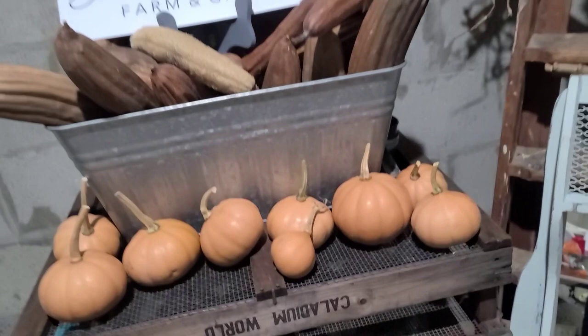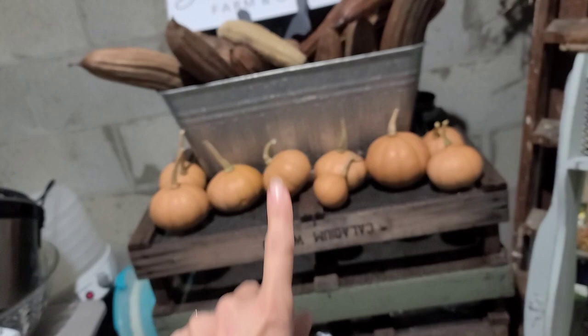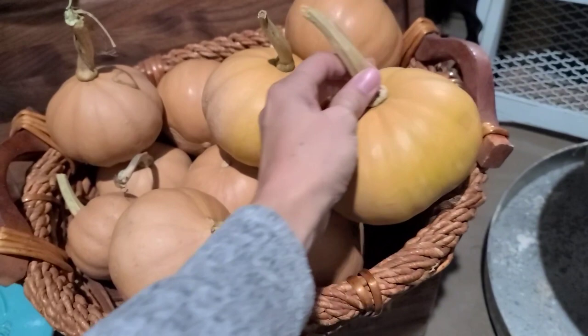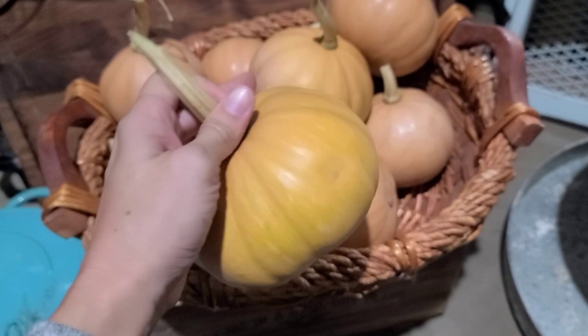And here's some luffas from the summer that I've yet to process. I will show a video of processing those soon and how we use them and making soap. If that's a video you would like to see, please let me know in the comments below. But here's some more. We actually harvested a couple of these early. We see how they're a little bit green, which is fine. They will eventually turn to this beautiful color.